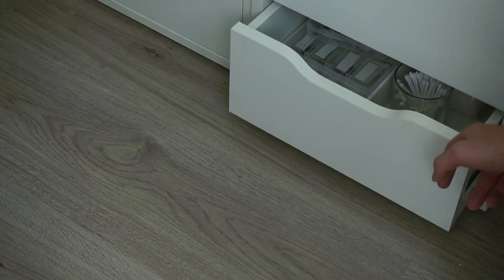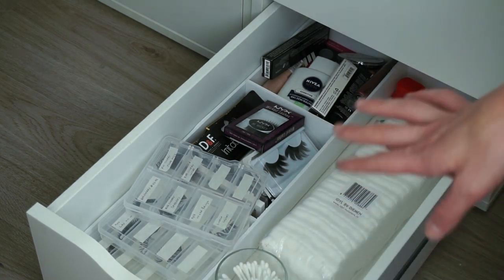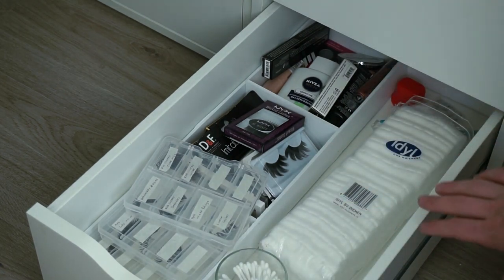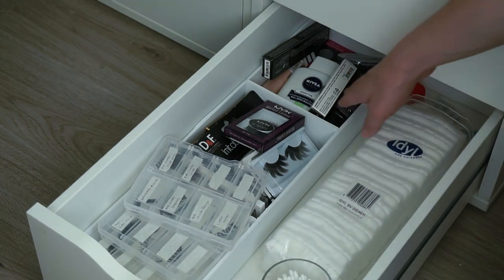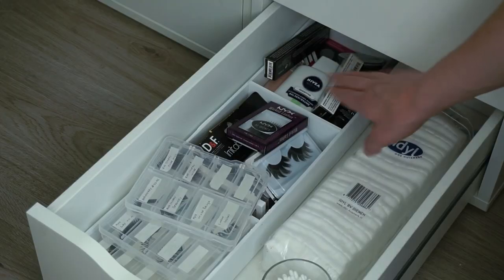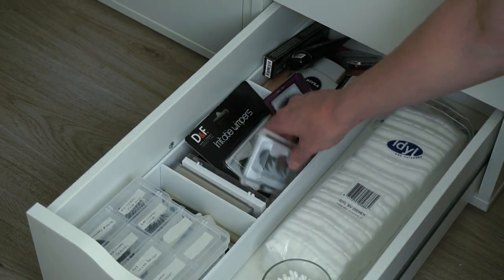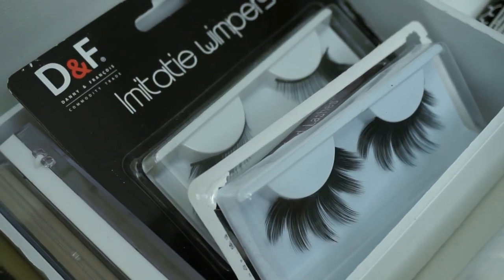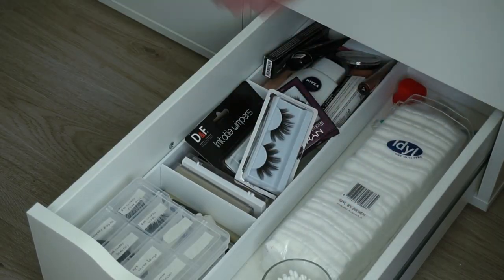And on to the very, very last drawer. This is some miscellaneous stuff. I just have some cotton balls and some Q-tips over here. Here are all the products that I already have. So some backup products. Here are some extremely large fake lashes that I'm not sure when I'm going to use, but they looked cool, so I wanted to have them.